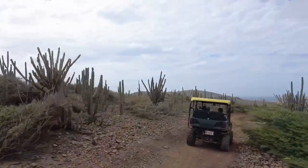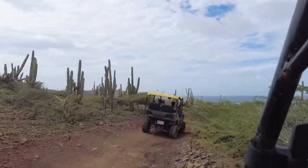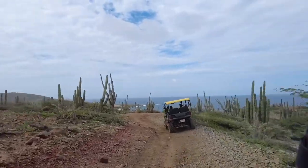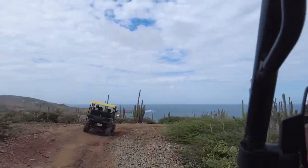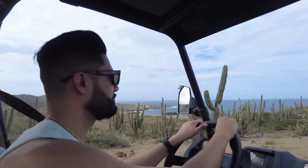One of the coolest things about Aruba is that it is an arid island. I had no idea that islands could have a dry climate. I thought all islands were tropical. So it was so cool to see cacti almost everywhere we went.